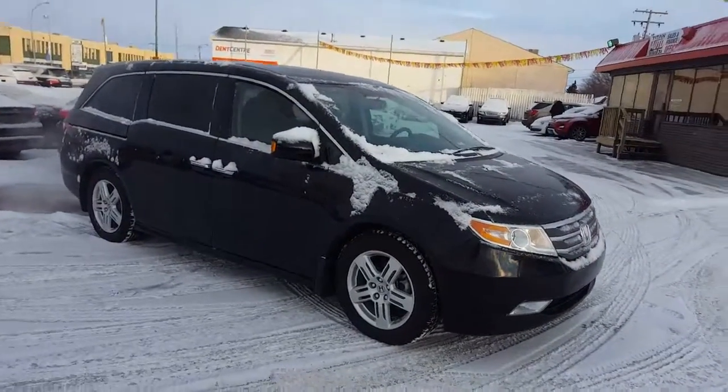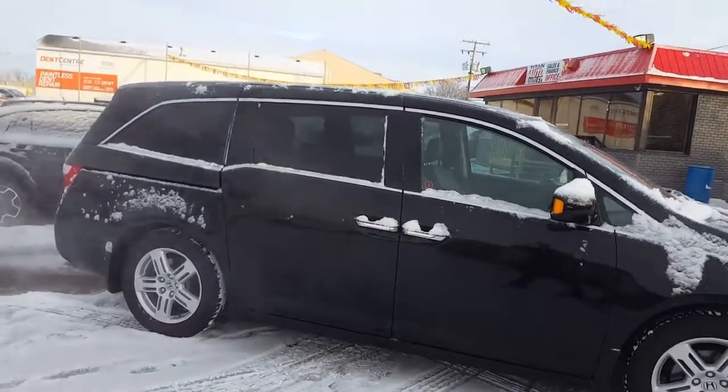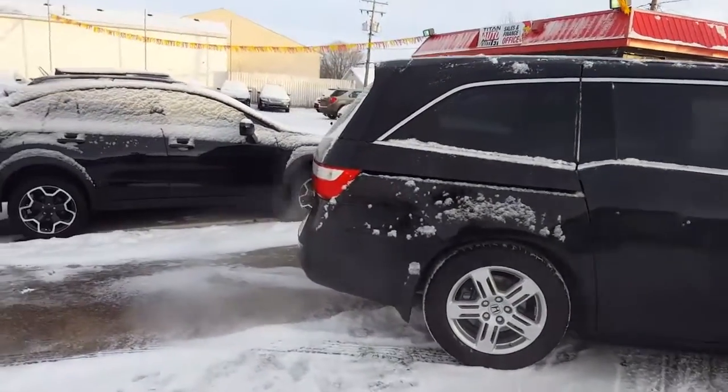This is the 2013 Honda Odyssey Touring that you were inquiring about. I took the liberty of pulling it up here for you and brushing it off so I can send you a quick little video. I know pictures do not do this vehicle justice.